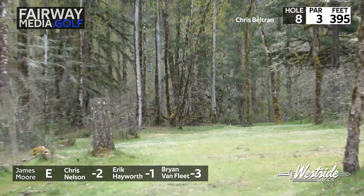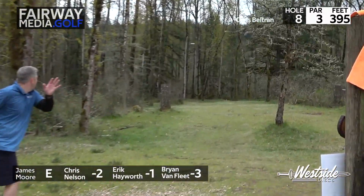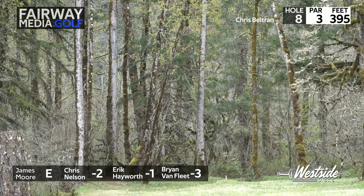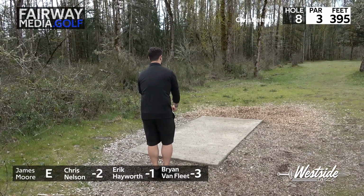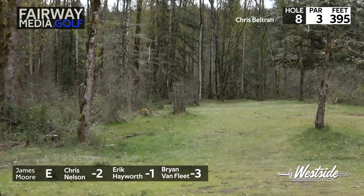This might be too straight, although it got a little kick at the end. We'll see where he ended up. You'll see there's a tree right there that has been cut down, and it opens up this backhand line quite a bit, in my opinion. You can really hug the left side more than you could when there was that giant tree right there. Everyone's kind of going right over it.